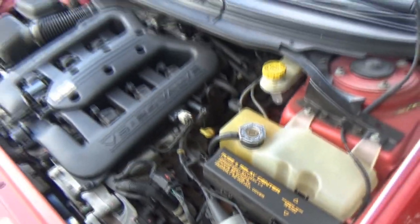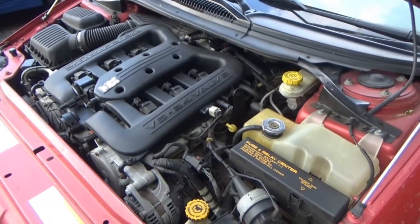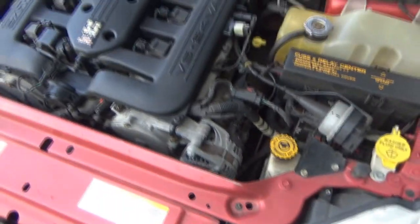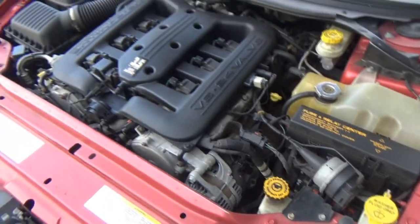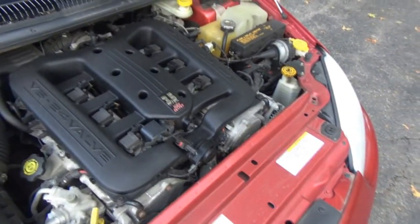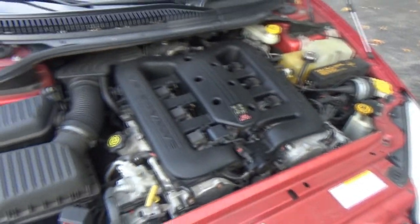So the transmission cooler line, that's another thing that's leaking. Transmission seems to be okay so far, but that's yet another problem that needs to be attended to almost immediately. Gonna need an alternator belt actually too, now that I see all the ridges on it. The alternator itself might be going, because last time I drove it, I noticed some weird play with the headlights during other functions. So the alternator may be going.